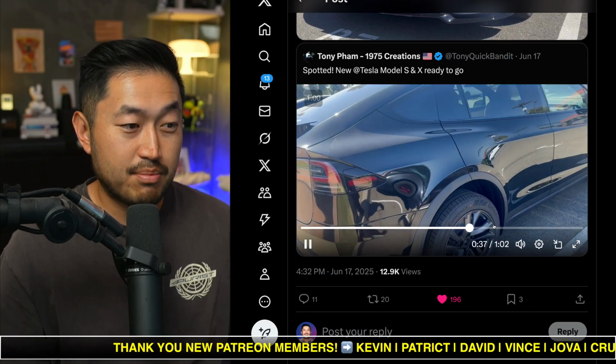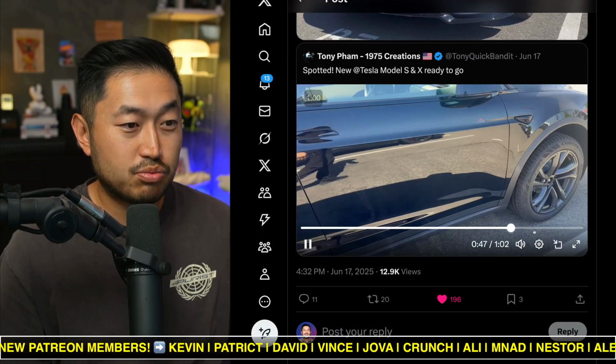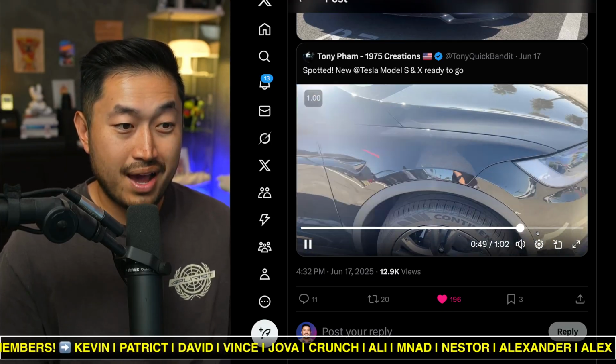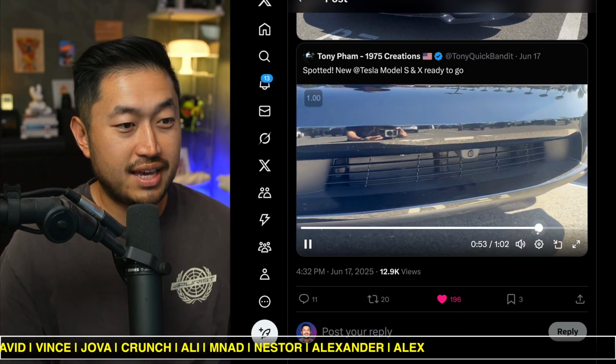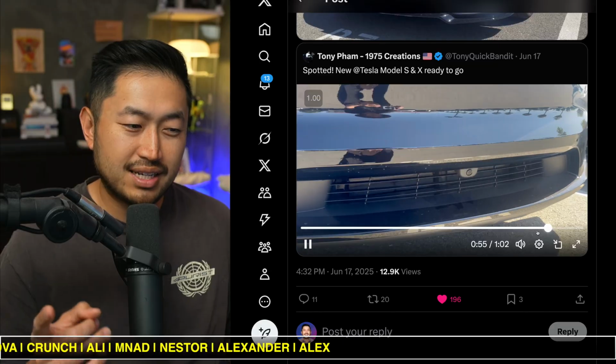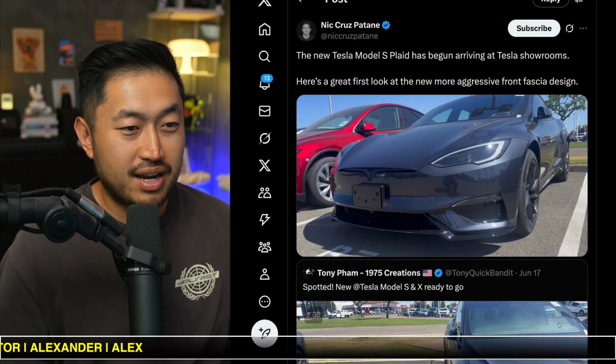And he was able to find a Model X. Actually, this is not a Plaid. I thought it was a Plaid before, but we found a Model X refresh as well. And this one is the new Diamond Black color, which I feel like is the one and only color to get. Well, maybe that new blue, but I need to see that new blue in person as well. But shout out to Tony for finding one in person.